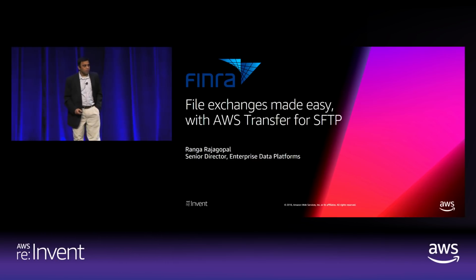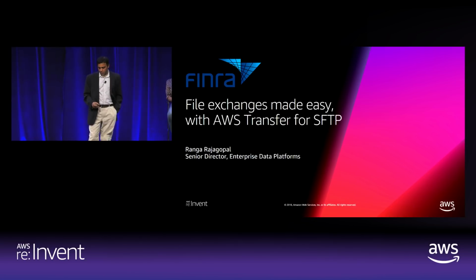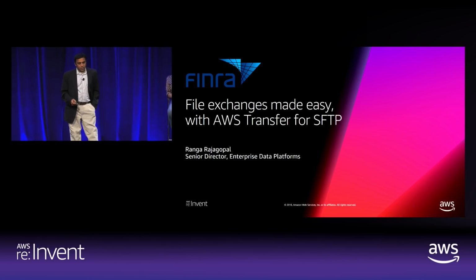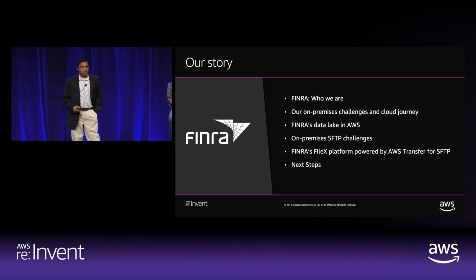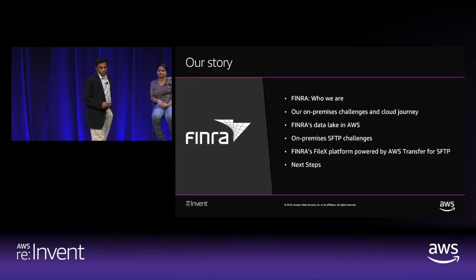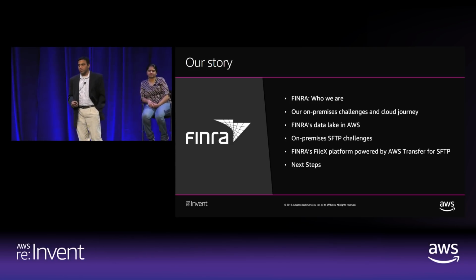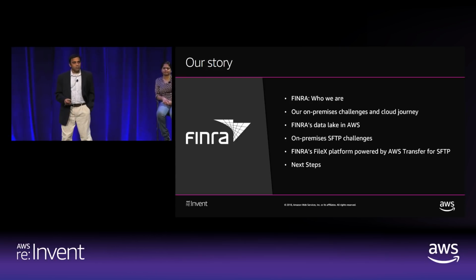Hello, my name is Ranga Rajgopal. I work for FINRA. I manage the enterprise data platforms group at FINRA. Today, I'm going to tell a little bit about FINRA and then talk a little bit about our AWS journey and then go into our on-prem SFTP challenges and how the AWS SFTP platform is helping us with our file exchange that we are planning to build.